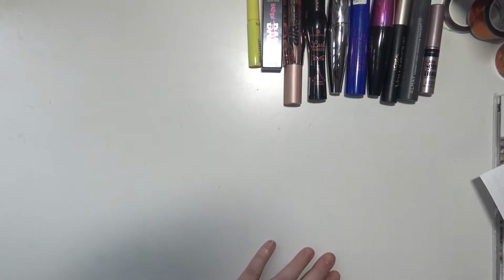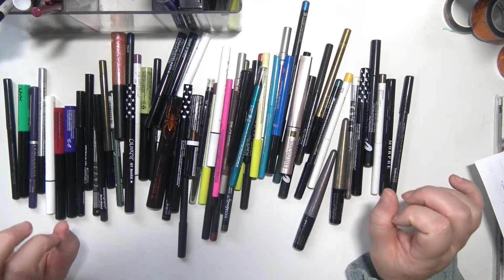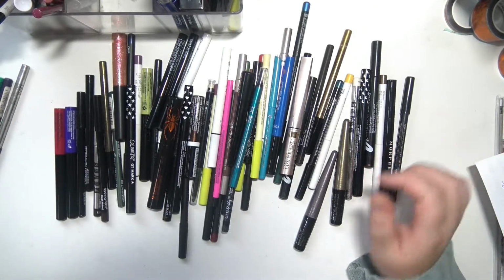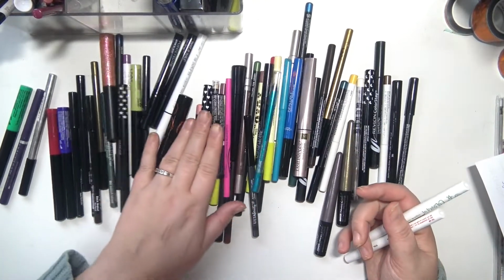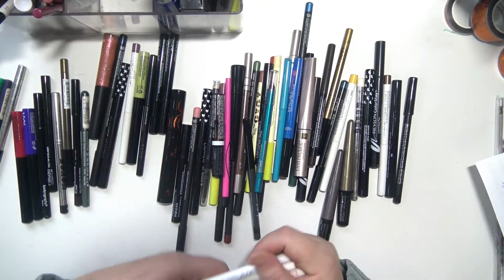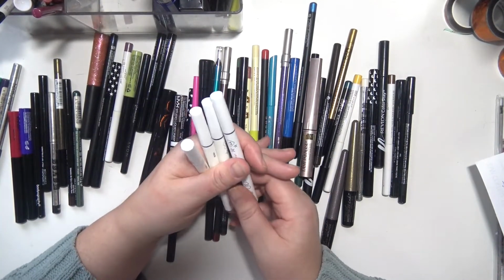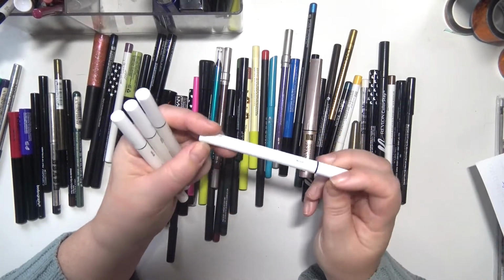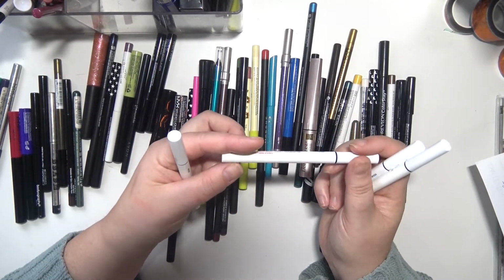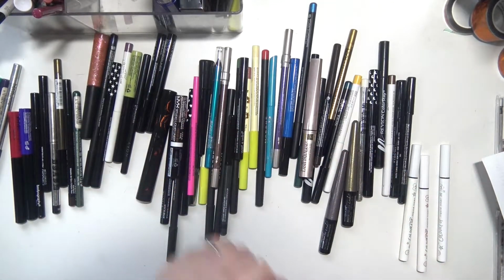So, all right. Next, eyeliners. And no, I was not smart, and I did not organize these before I decided to start filming. So, I'm going to start with my Colourpop liquid liners, and I've got 4. I've got the white one, which is Graceland, green, which is the Hills, red, which is Try Me, and pink, which is Ducky.